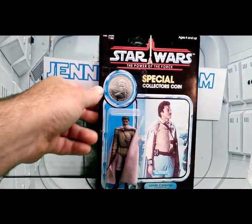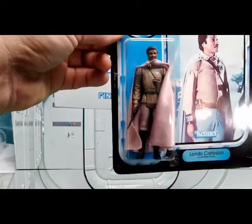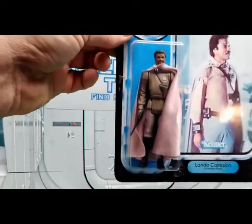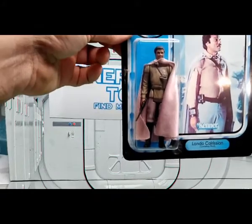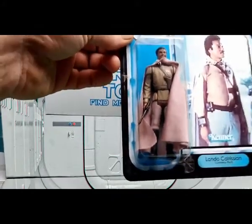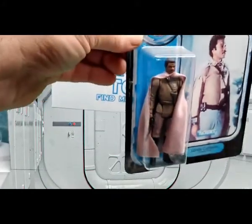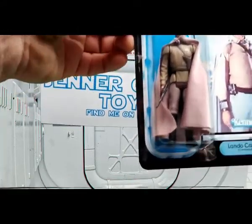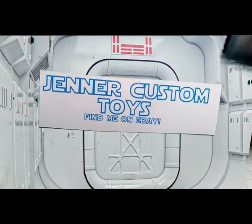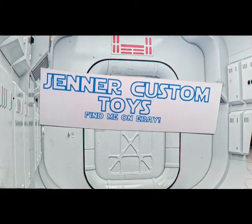You can see mine here has almost a perfect cape on it, and the proper weapon, and it's hardly ever been played with. My wife actually bought this for me last year for Christmas, and it was in mint condition, as mint as it could be considering it's out of the box. And so I carded it up right away and sealed it. I don't want anything getting on it. Anyway, number 10, General Lando, $172.